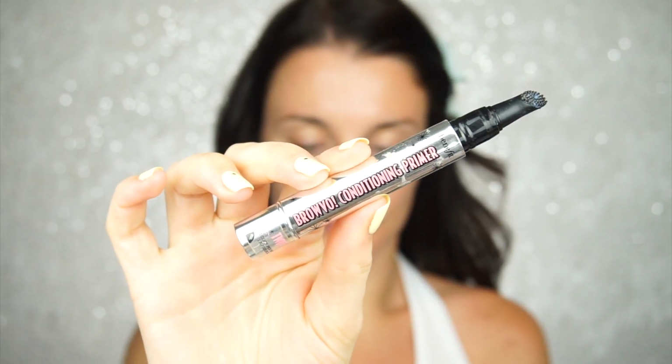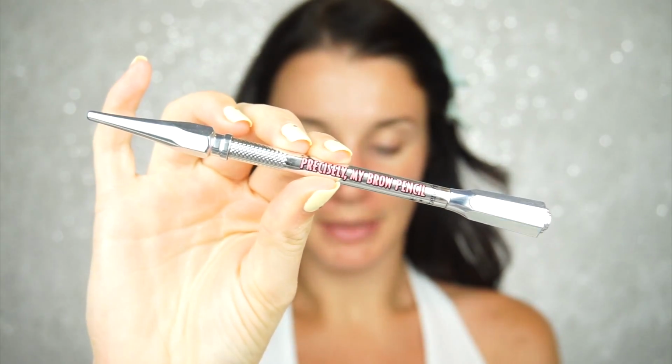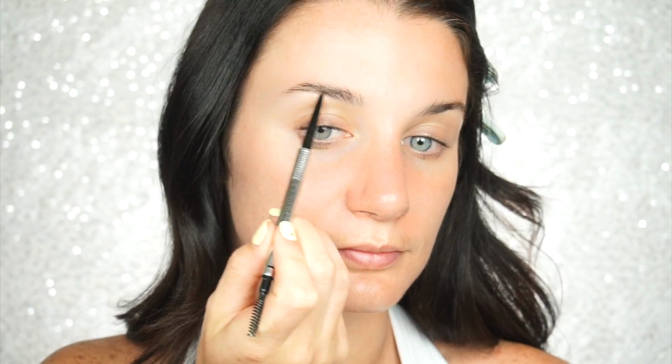Okay, so first I just need to pin this piece of hair back before it's in my face the entire time. First, I really love using the Bravo conditioning primer, just because when it dries, my brows are nice and separated. It's easier to fill in. Next, I'm going to take my Benefit Precisely My Brow in the shade 4, and I'm just going to fill in my brows.